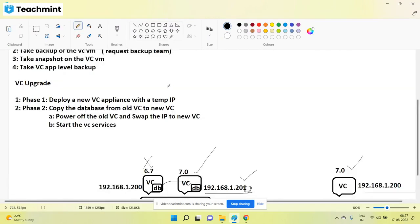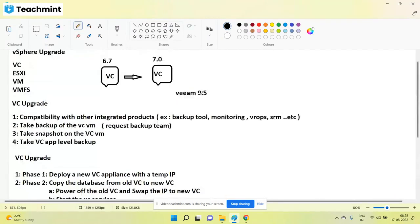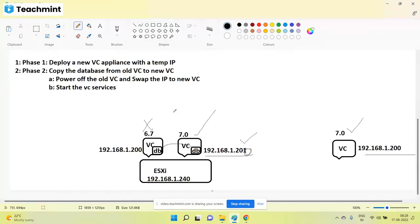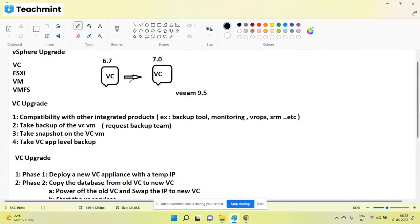And if someone asks, have you upgraded? You can say, not in production. In my lab, I have done the procedure to upgrade, with pre-checks and then post-checks. Once the upgrade is completed, you can check whether the backup tool is still getting data. You need to talk to the backup admin. Hey, can you check if your backup tool is getting data from our vCenter or not? You can mail or ping the backup team person in the chat. And for the monitoring tool, check whether it is getting data or not.